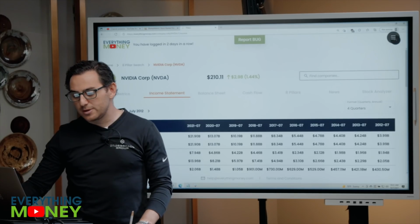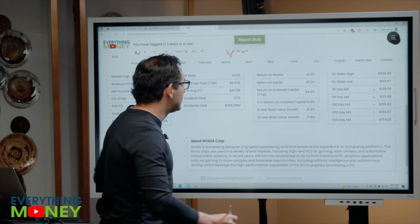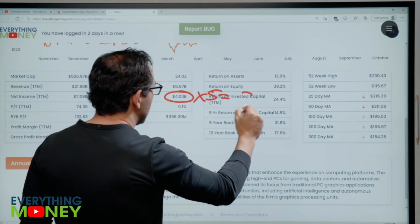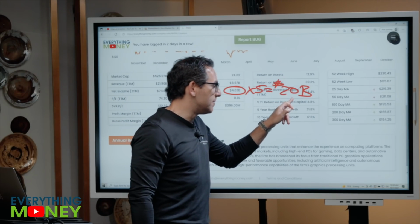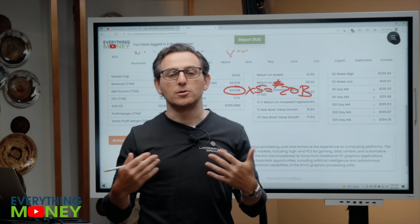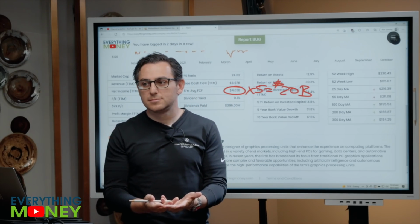Now, the next one, guys, is we want to look at the 5-year free cash flow and compare it to debt. What I do is I take the 5-year free cash flow of $4 billion, I multiply it by 5. I come up with a number of $20 billion. I want their total long-term liabilities to be under that $20 billion. Why? Very simple. Are you more likely to stay in business or more likely to go bankrupt if you have less debt or more debt? Does this help our sort of crash-proof thought process with a company?